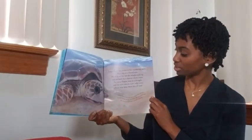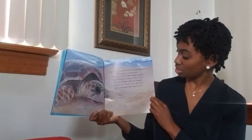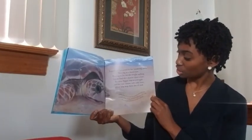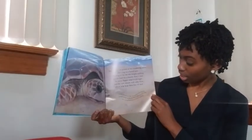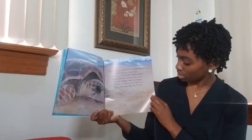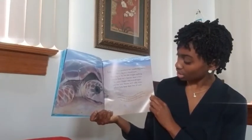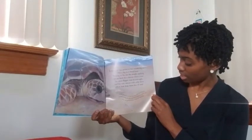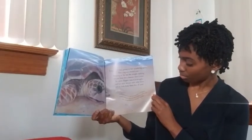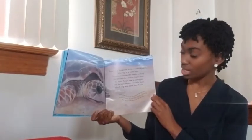So every flipper step is a struggle, and her eyes stream with salty tears, which help keep them free of sand. Coming ashore is very risky for sea turtles. They can easily overheat and die. So they only nest at night or in cool weather. Then they get back to the sea as soon as possible.